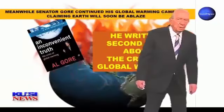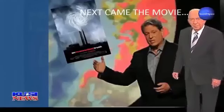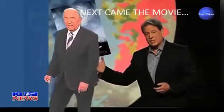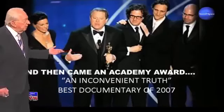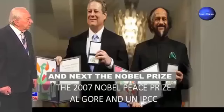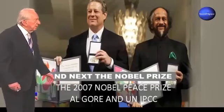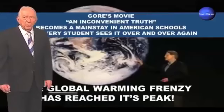And what did Al Gore do? Well, he wrote a second book about global warming called An Inconvenient Truth. And we all know what became of that. His liberal friends in Hollywood turned that into a documentary, a sci-fi documentary, I might add, all about global warming. And they voted themselves an Oscar, Best Documentary Film of the Year in 2007. And then Al Gore stood by the IPCC president and they got the Nobel Peace Prize, all for scaring us about global warming.